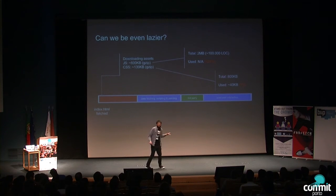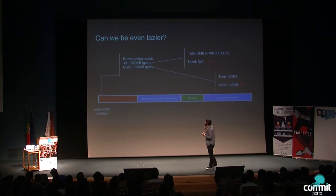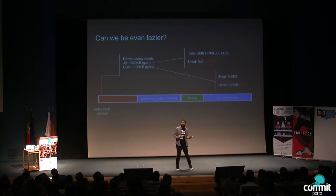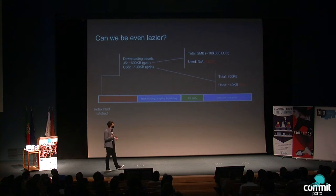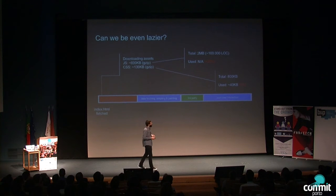And can we be even lazier? Of course we can, because when I said that we were downloading 600 kilobytes of JavaScript, I wasn't mentioning that that's after compression. Before compression, we have a really big application. We actually have 2 megabytes of JavaScript, which means 100,000 lines of code. Do you really need 100,000 lines of code to just render a page? It's pretty dubious, isn't it? But it's actually very difficult to evaluate that number for sure.